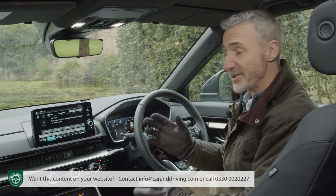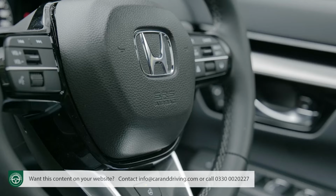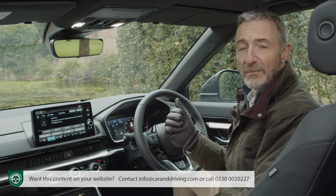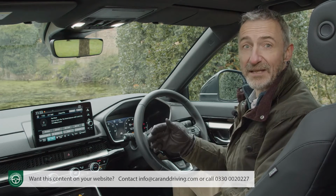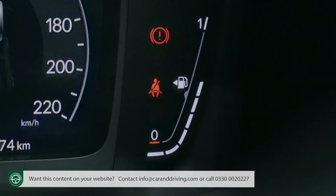The screens are just as you'll find in a Civic, starting with the 10.2-inch digital instrument cluster that you view through this 3-spoke steering wheel, which is loaded with proper buttons. The brand calls this screen configurable, but there's no selection of display formats, nor can you have full-width GPS mapping, instead flanked by a battery charge readout on the left and a fuel readout on the right.